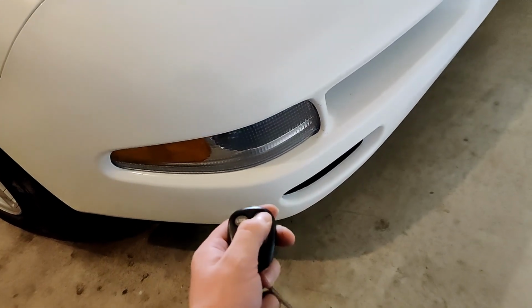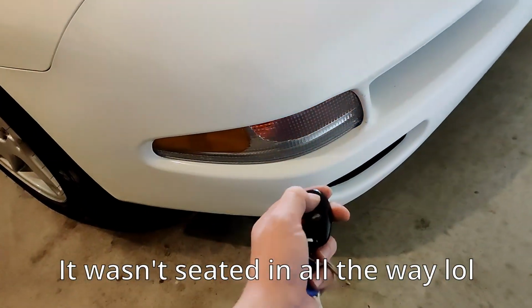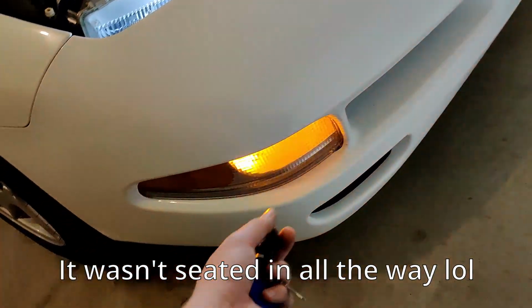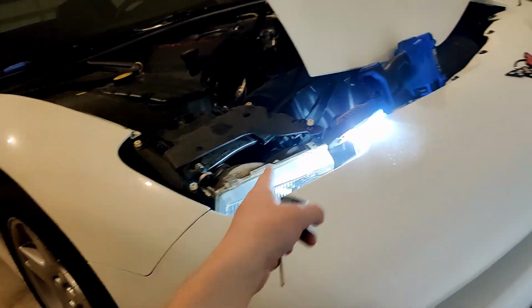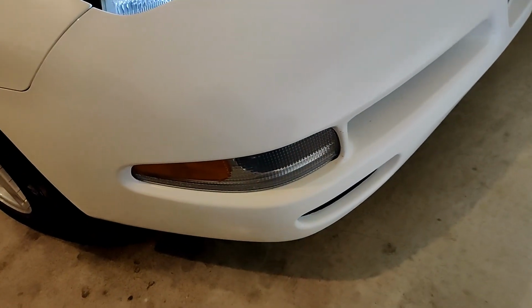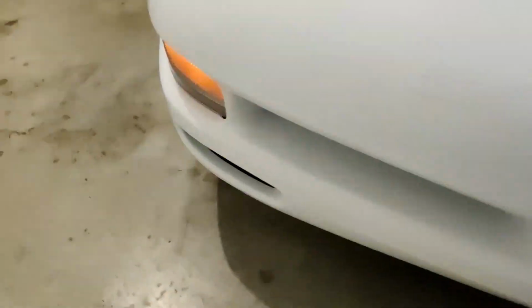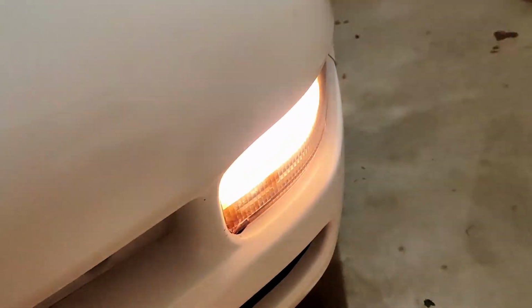All right, so moment of truth. There we go. Awesome. Cool. It works. So now I'm going to get all this put back together, and then I'm going to do the driver's side. I'm not going to film that part because you've already seen this. It's just the exact same as the passenger side, so we're good to go. And just like that, after replacing both of them, they are working beautifully. You can see right there, one, and there is two.